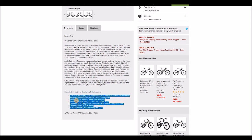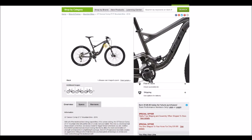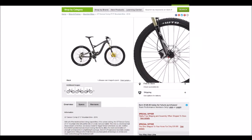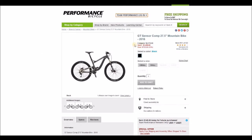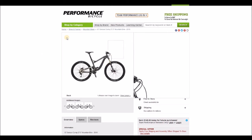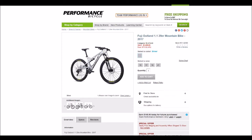Good suspensions. X-Fusion does really good suspensions. 27.5, 130 travel, and 140 in the front. I'd ride the crap out of that thing. That looks awesome. That looks like a fun bike. Yep, really, really good bike. So GT, good job. You did a good job at a right price point. I don't like the retail of it, but at under $1,500, yeah, absolutely. Next bike.